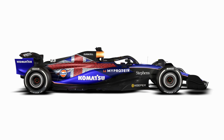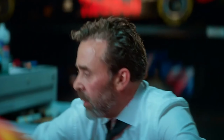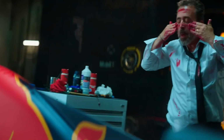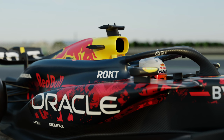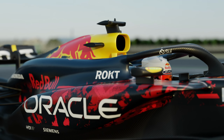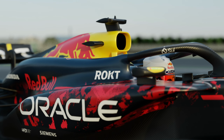A nice touch. Red Bull are also going to be running a special livery for this weekend. It is their team's home race. They actually recently asked fans to choose which livery they should run, and this is the one they've gone with. It's splattered with what I believe is called Stallion Red.